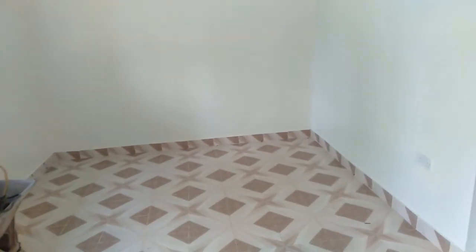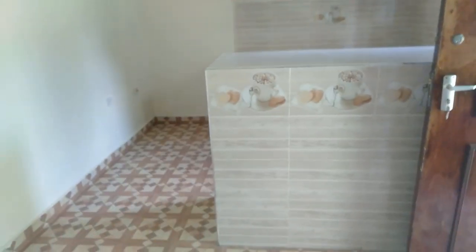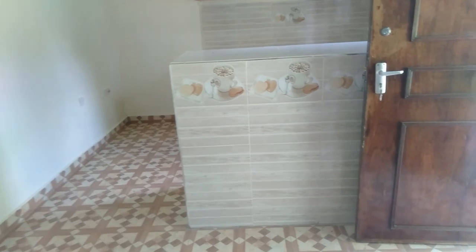And also, so this sitting room initially was smaller, but it was extended and the kitchen was made open kitchen. There was a wall here, but it was demolished.